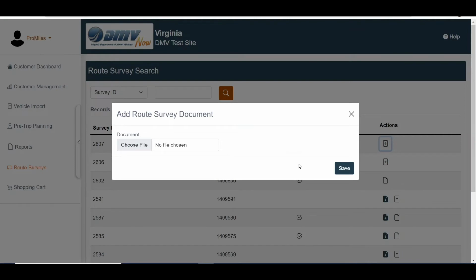The Add Route Survey Document window will be displayed. The Upload icon will only be available until a document has been uploaded. Once a document has been uploaded to the route survey, additional documentation cannot be added. All supporting documentation should be scanned together in one file.